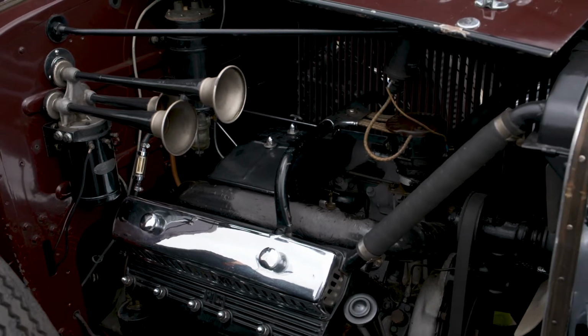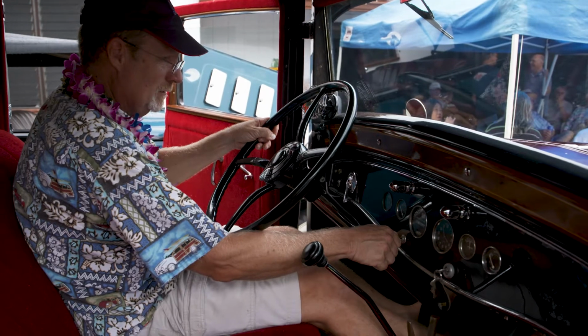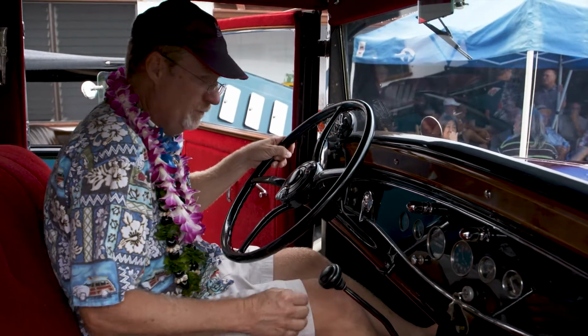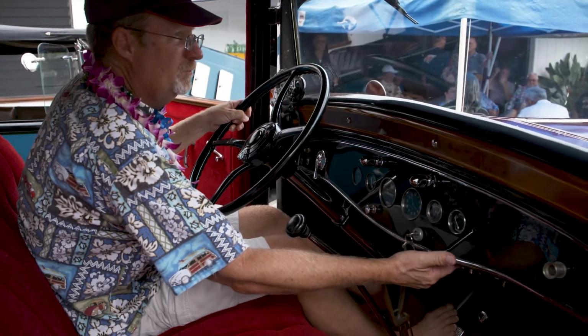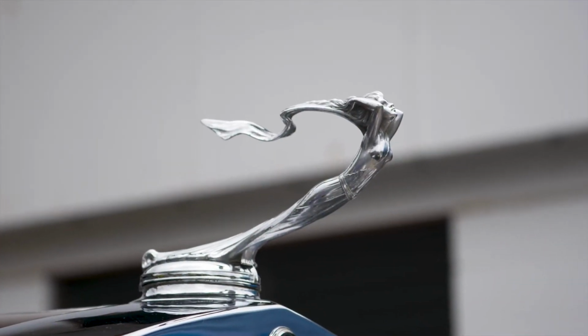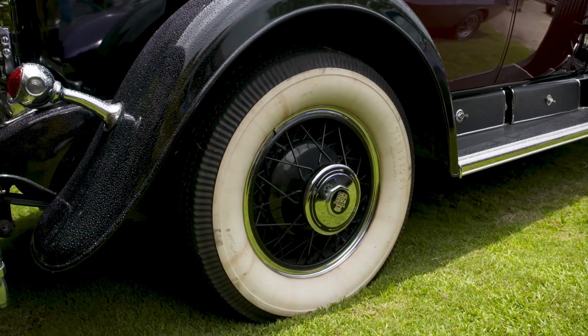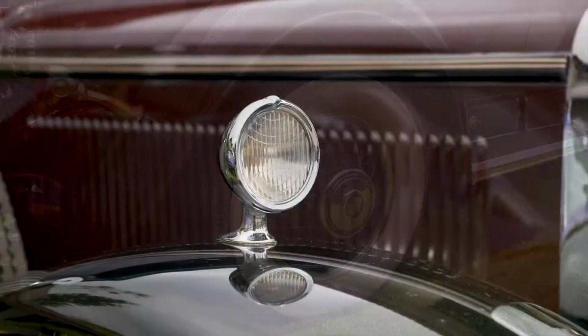It does. Compared to my Model A right next door, which has 40 horsepower, this is about 95, which doesn't sound like a lot today, but in 1930, that was a lot of horsepower. Stick shift, obviously. 3-speed, and it actually has Synchromesh on second and third, and Cadillac is the company that invented Synchromesh. Oh, really? 1929. So it's the second year of Synchromesh transmission.